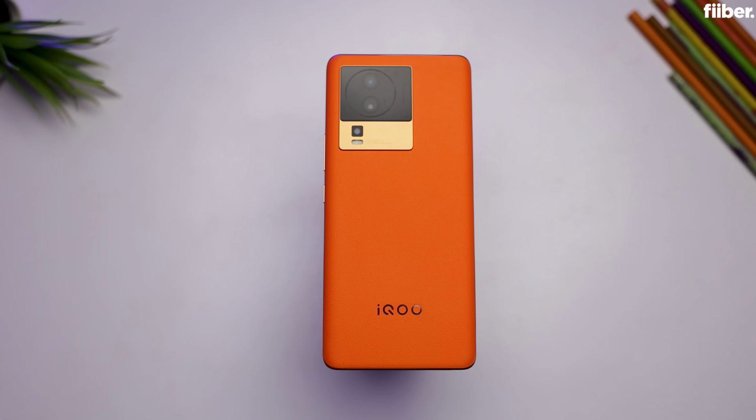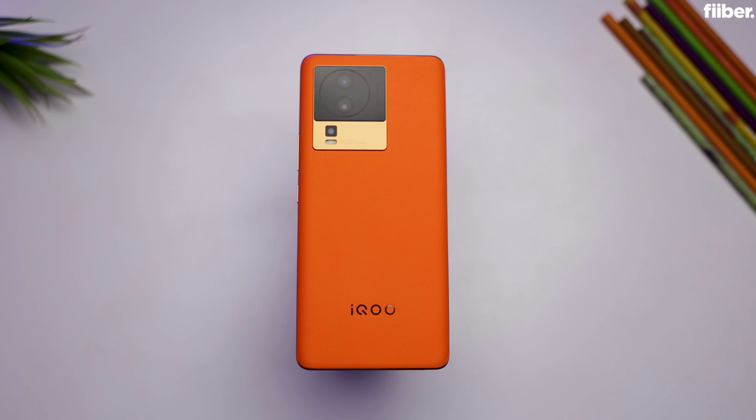But nonetheless, the OnePlus 11R is a bestseller in its price segment, and that is of course because of its price and the kind of features you're getting for that price. But then iQOO threw a curveball, and before this phone dropped, I was expecting insane pricing, but I never thought that they would go all aggressive with the kind of pricing that they did for the iQOO Neo 7 Pro.